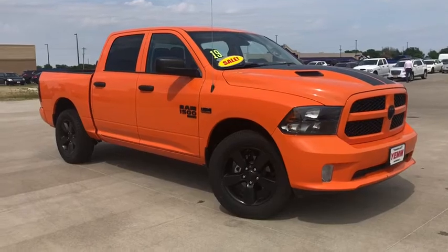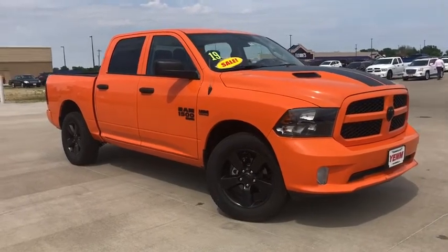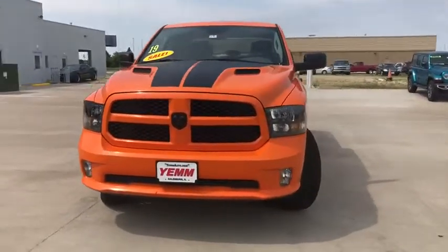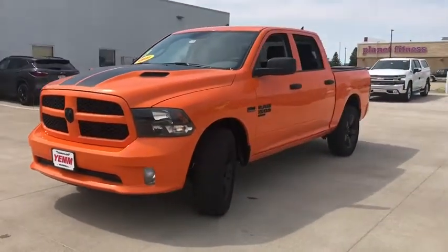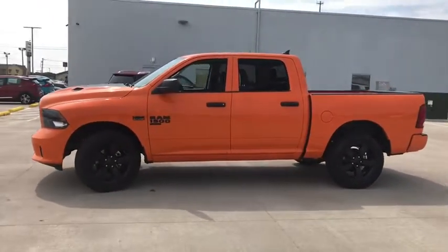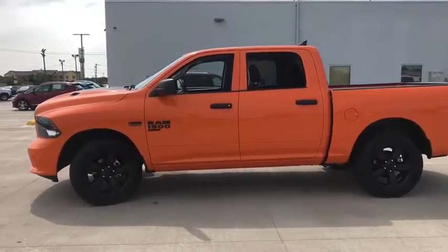We are pleased to show you the 2019 Ram 1500. Ram 1500 went against the Chevrolet Silverado, Ford F-150, and Toyota Tundra, which are all excellent trucks in their own right. The Ram took home the prize for its well-rounded strengths.